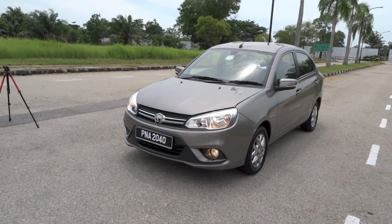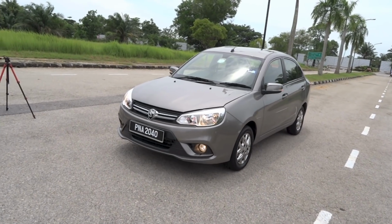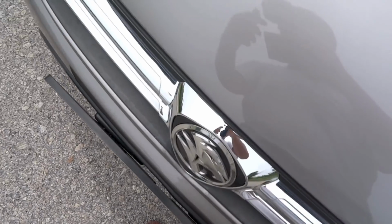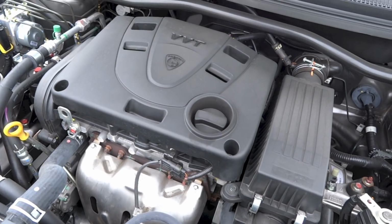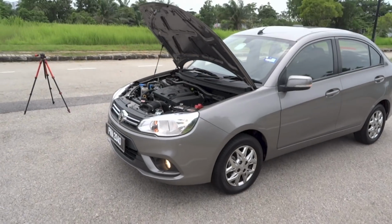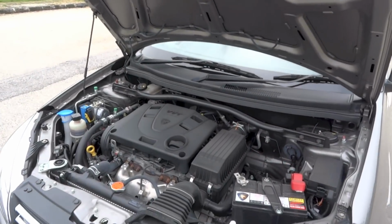The successor to the original model was an in-house effort from Proton, using Proton's own engines and design while riding on a stretched version of the platform used by the Proton Savvy. The second generation Saga was in production between 2008 and 2016 with 2 facelifts, one in 2010 called the Saga FL and another in 2011 called the Saga FLX, before being replaced by the third generation model in 2016.